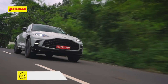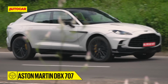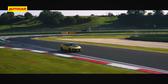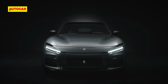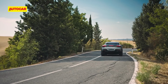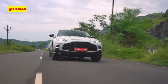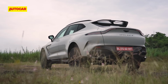The DBX 707 then has proper supercar performance, and amazingly, despite its size, the handling to match too. But its rarefied corner of the market is about to get a bit more crowded. Before the end of 2022, Lamborghini will launch the Urus Performante, which is meant to be a new benchmark for SUV handling. And then, of course, next year will come the 725 horsepower Ferrari Purosangue, which will also surpass it on power. But that's then, and this is now, and the DBX 707 is a compelling super SUV whose driver involvement will suck you in if its dramatic design and sumptuous interior don't do it first.